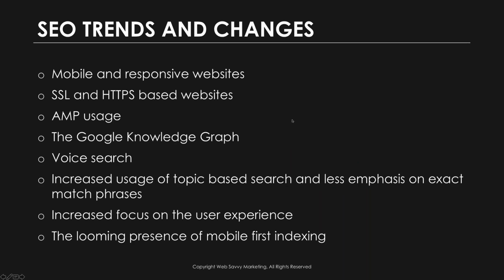So, some SEO trends and changes that we've watched happen over the last couple of years. Google moved to focus on mobile websites and really well done responsive sites. It didn't want just desktop websites anymore, and it didn't want just mobile-only websites. It really wanted responsive websites. Representatives of Google talk about that today, where they say it's easier for them if there's one website with one set of URLs than having multiple websites that they have to dig through. So we know that change occurred.